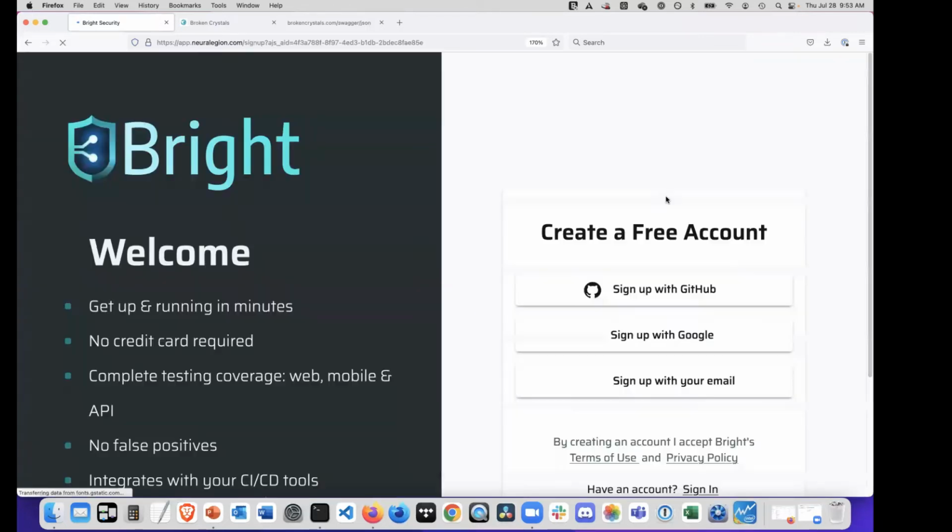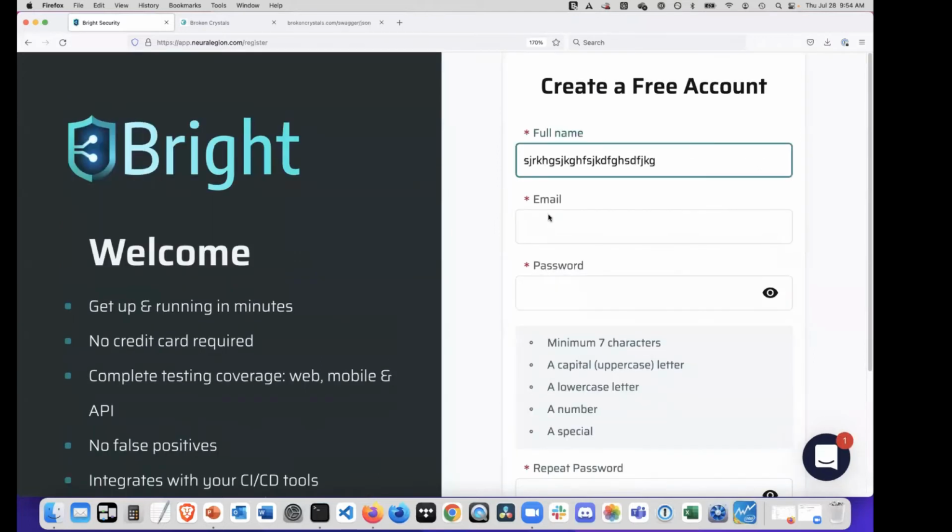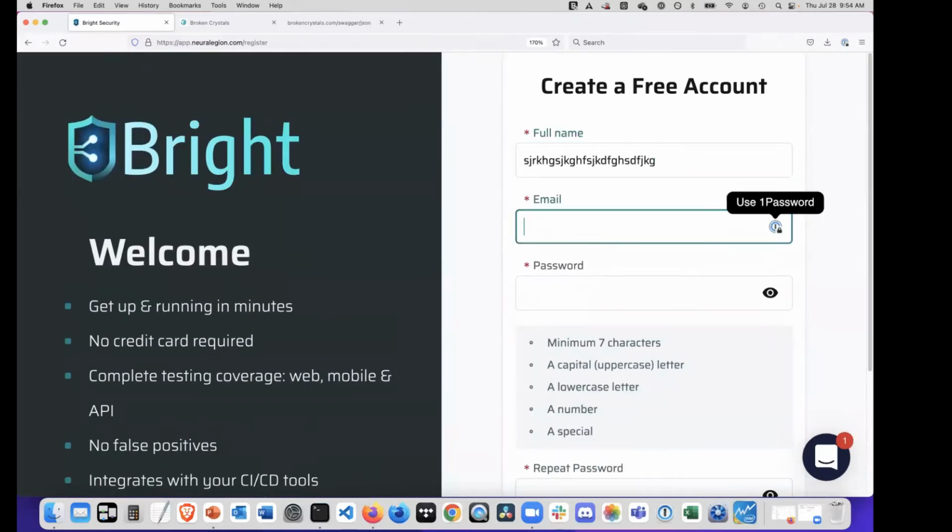So I already have like 4 accounts, but I'm going to show you how to sign up with an email. So if everyone could please do this with me. Click the sign up with your email button. We are going to tell them our name. You could put your actual name. I'm going to do Tanya Janka +1 at brightsec.com.